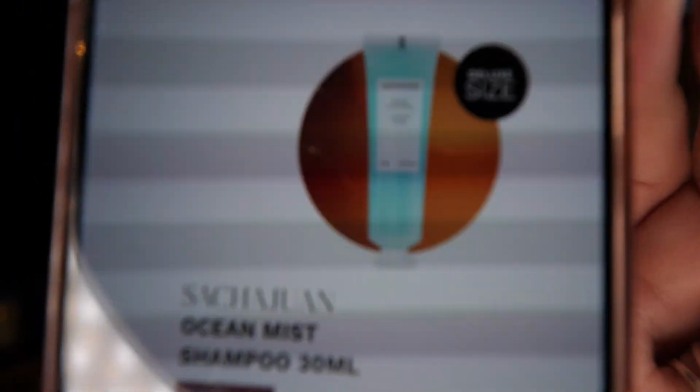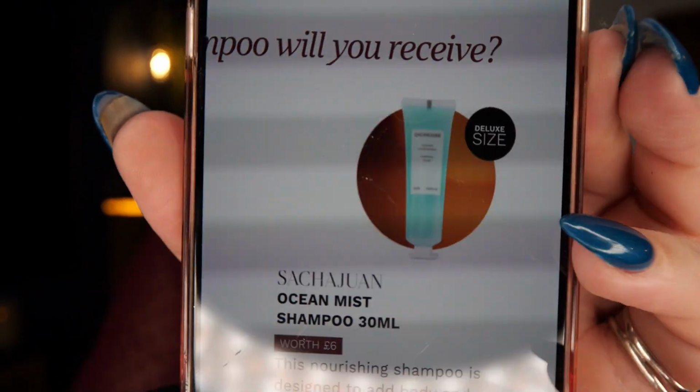I've smelt this, this is amazing. You've got 30 mils and it's worth £6. There, can you see it there? I know, it's the lighting. It's the camera. So you'll either receive Sachajuan shampoo or a L'Oreal shampoo. But yeah, this sounds quite nice. Hair Structure Molecular Repair System. Restores strength, elasticity and movement.